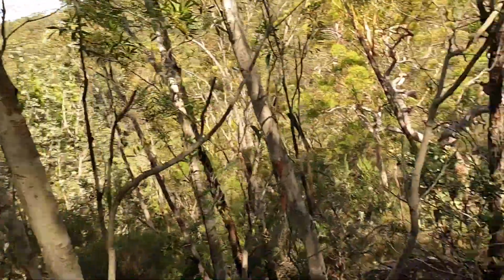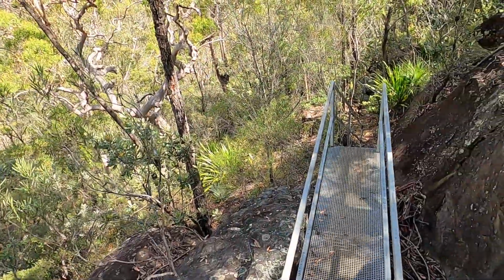Alright, so after sort of a 20-minute stroll, you'll reach these stairs. So we just have to go down these, and then we'll be down at Kangaroo Creek.